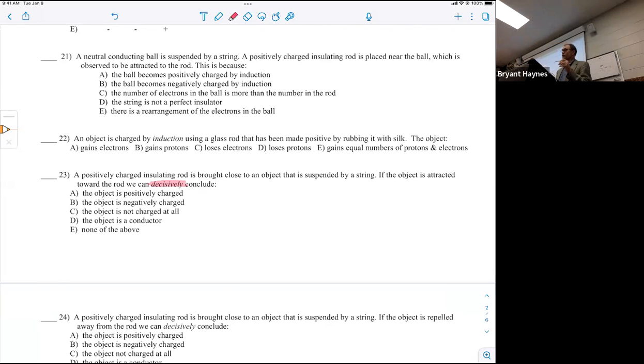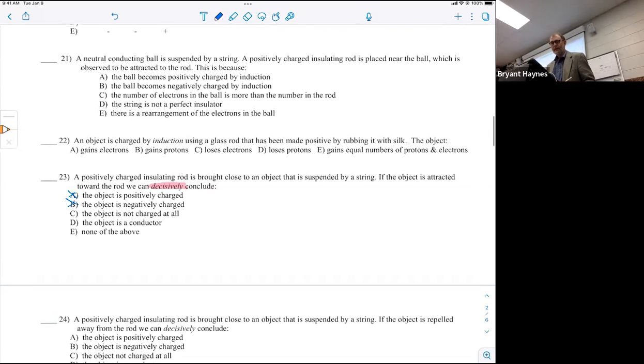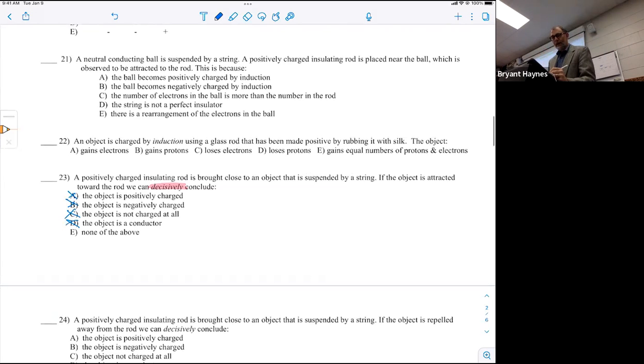If we got repulsion, we could decisively conclude that the pith ball was positively charged. But we can't decisively conclude whether it's neutral or negative. So the idea is that the object is positively charged? That's definitely wrong. The object is negatively charged? Well, we can't decisively conclude that. It might be neutral, not charged at all? Well, it might be, but we can't decisively conclude that, so that's out. The object is a conductor? Well, we don't know whether it's a conductor or an insulator. So the answer sometimes is kind of "above."